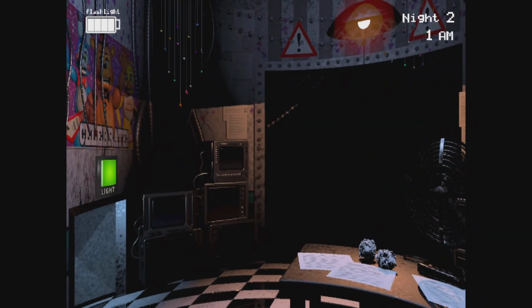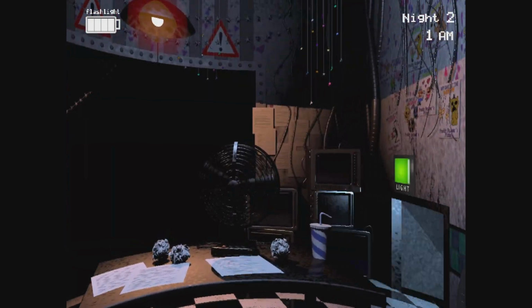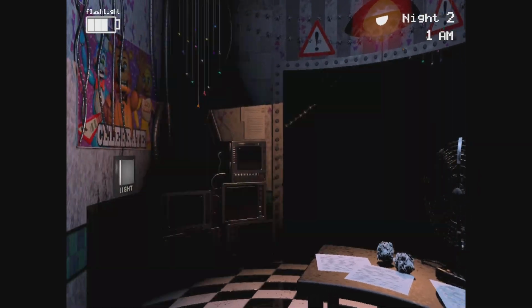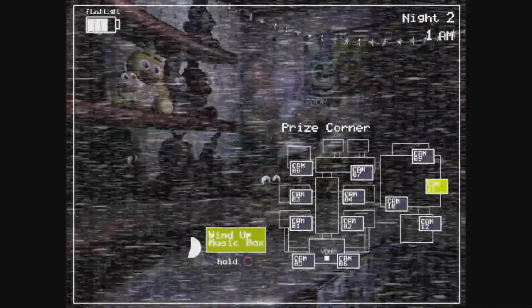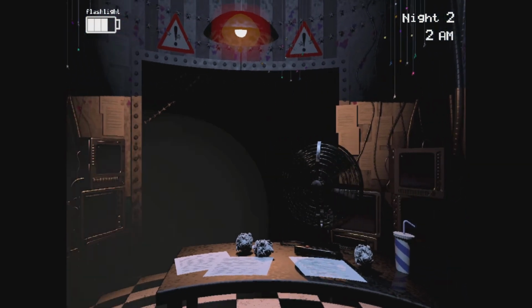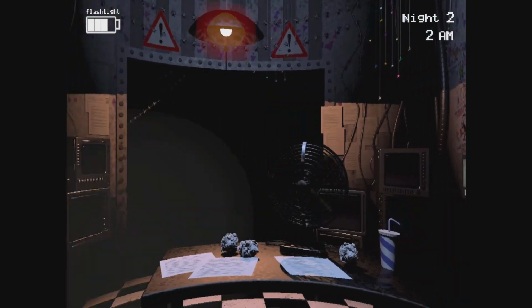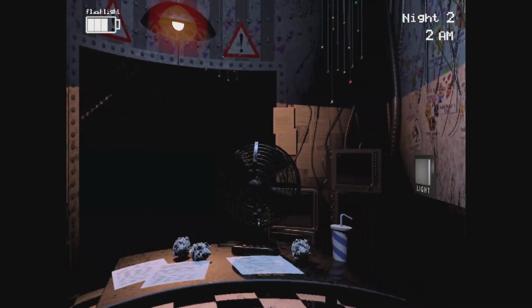You're the new toy, Freddles. I don't like this at all. I have no doors to protect me, and I have to look in my camera. Go away, Freddles. Toy Freddles, I should call you. Oh, that's bad. Okay, something went away. Are you still standing there, Freddles? What is that laughing, man? I don't like this at all. Freddles, what are you doing?